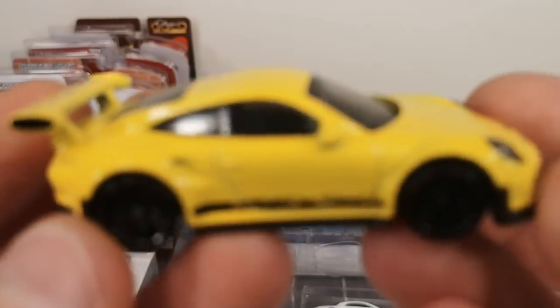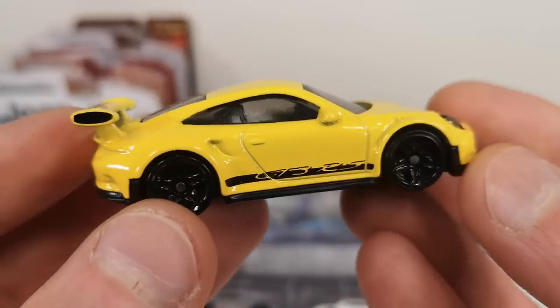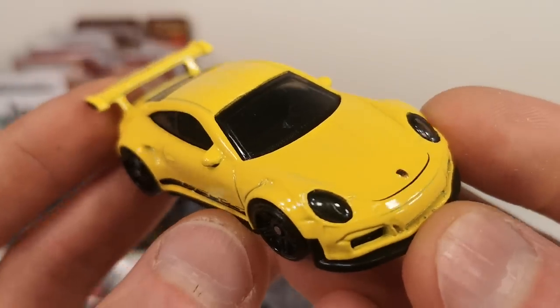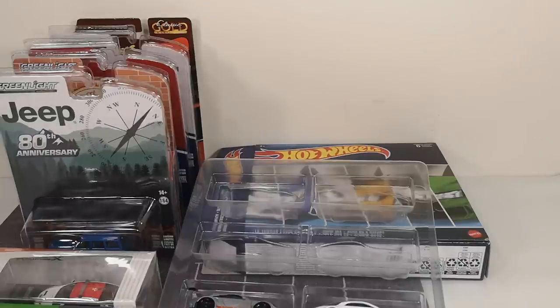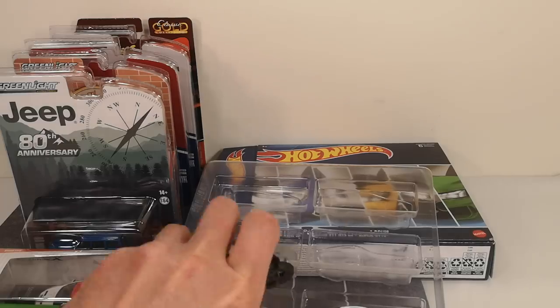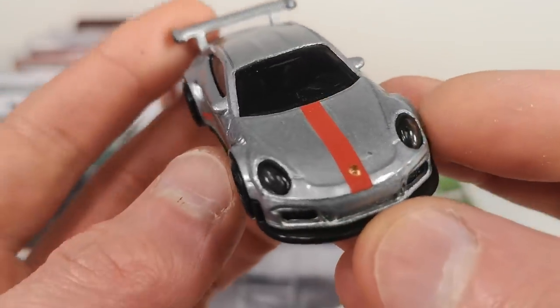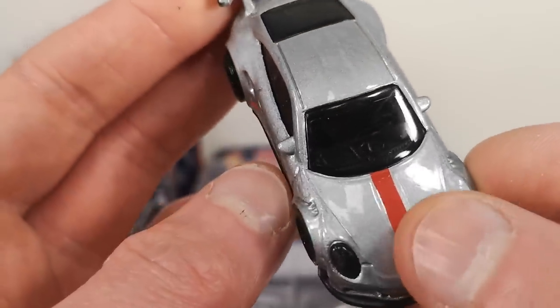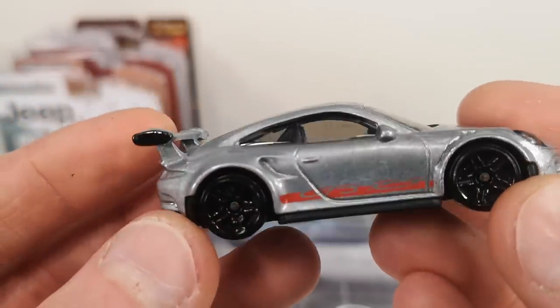2021 Factory 500 set, yellow version. Similar to the birch green one we saw earlier, tampo-wise. 2021 in green, Hot Wheels Premium Forza, don't have that one. Hot Wheels ID in 2021, Spectraflame Birch Green, don't have that one either. 2022, this version, silver. Porsche logo, red stripe only on the frunk, not on the roof. That's kind of a pity.